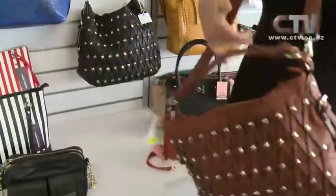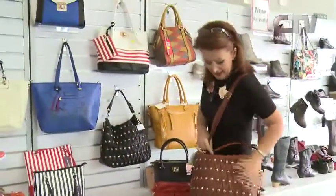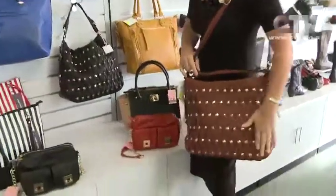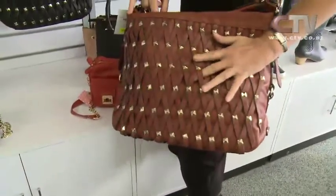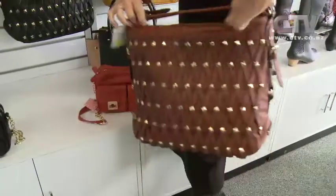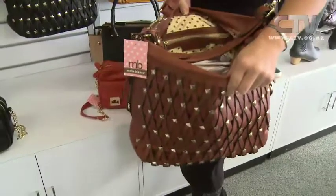Now these have also got the shoulder strap on them. Comes in the black and in the brown. Isn't that stunning with these tiny little, now these are really soft, they're not sharp, studs, and it's got all this beautiful work over the top of it here. Isn't that delicious? For those of you who like something a little bit more slouchy, look at the gorgeous lining on the inside of that.